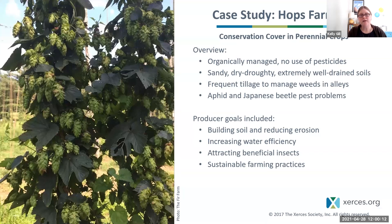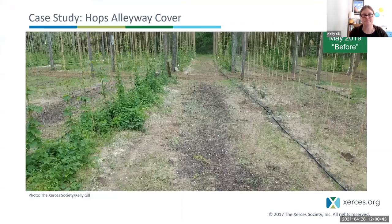And they have had lots of pressure from aphid and Japanese beetle pests. And if you think of Japanese beetle being a scarab beetle, their larva is a soil-dwelling pest invertebrate, right? So their goals were to build soil, reduce erosion, increase water efficiency, attract beneficial insects for those particular pests, and just contribute overall to sustainable climate smart farming practices.